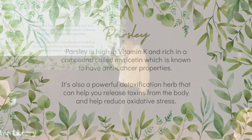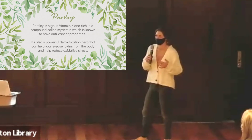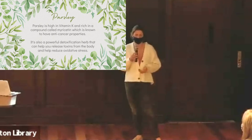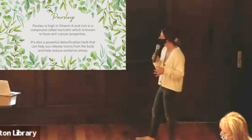But it also has a compound called myristin. I don't know if I'm pronouncing that correctly. But that is known to have anti-cancer properties. So parsley is one of those really great herbs to add to just about everything. It's good in smoothies. It's good if you're a home juicer. It's great to add to juices.